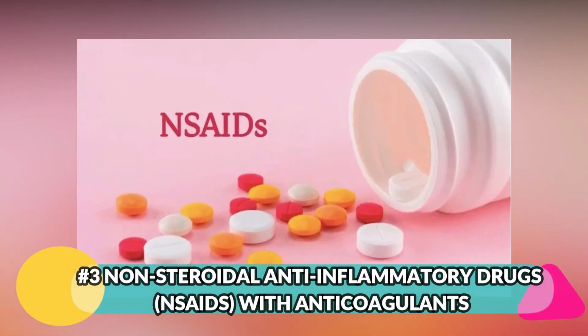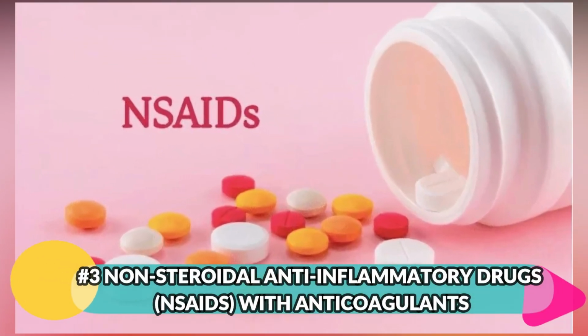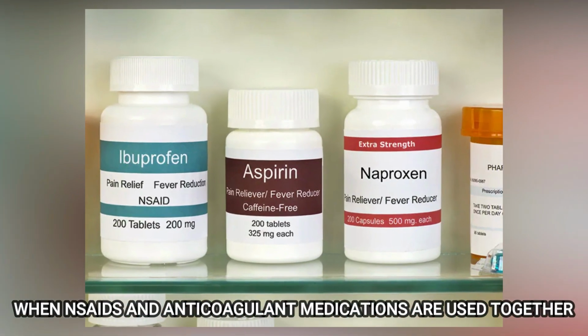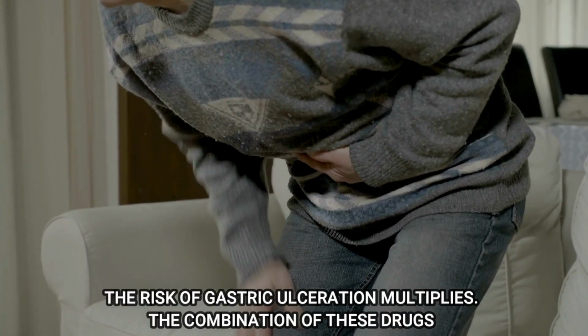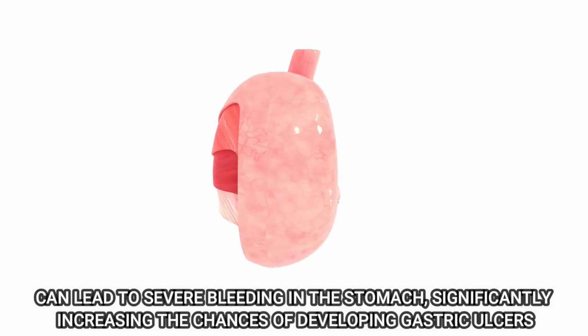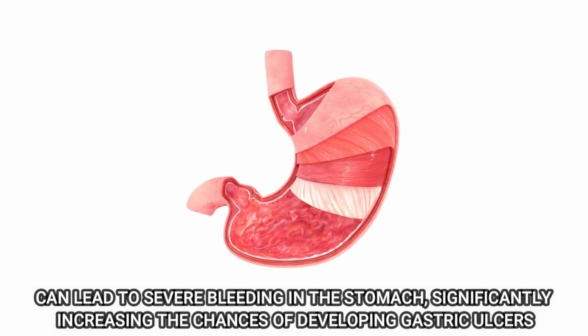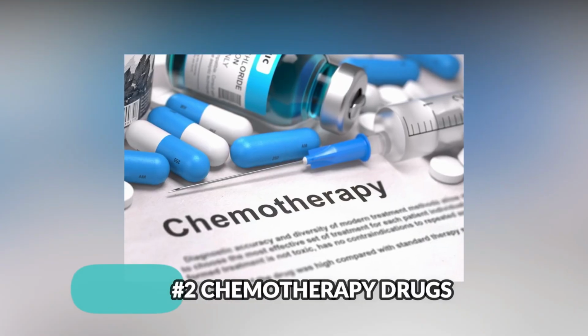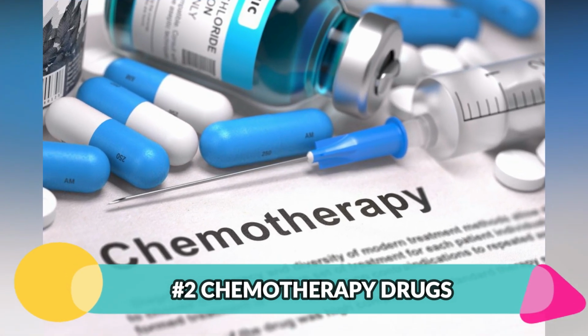Number 3. Non-steroidal anti-inflammatory drugs with anticoagulants. When NSAIDs and anticoagulant medications are used together, the risk of gastric ulceration multiplies. The combination of these drugs can lead to severe bleeding in the stomach, significantly increasing the chances of developing gastric ulcers. Number 2. Chemotherapy drugs.